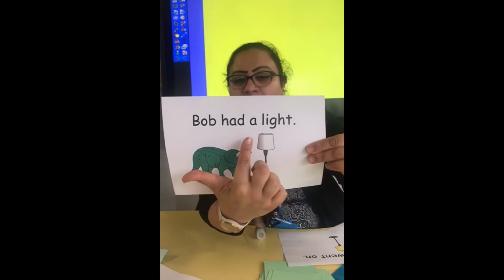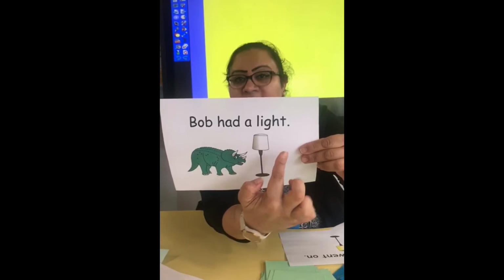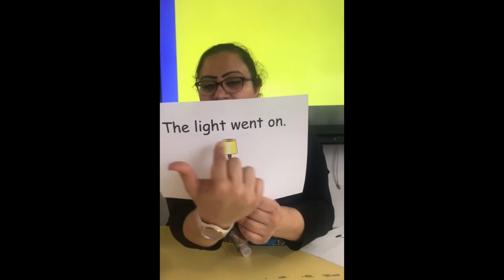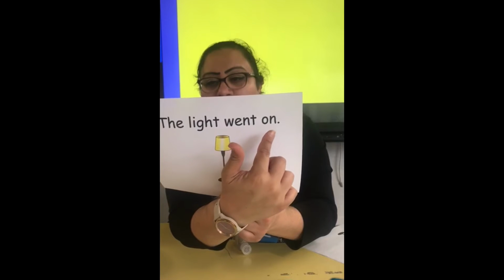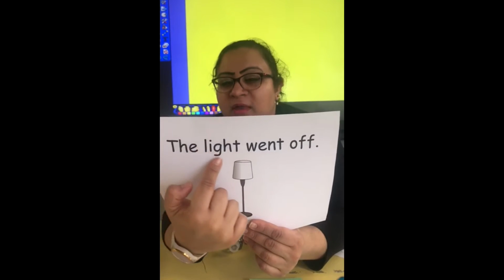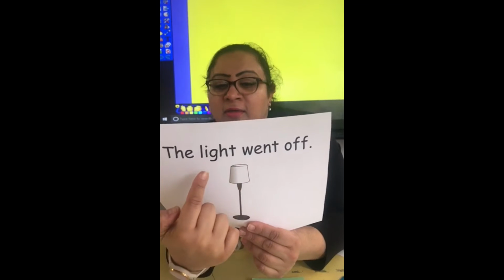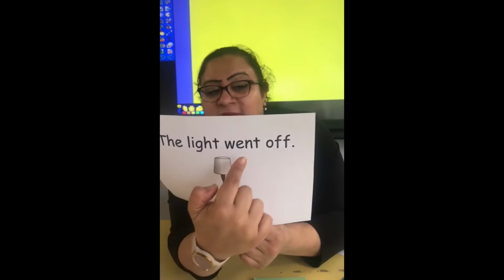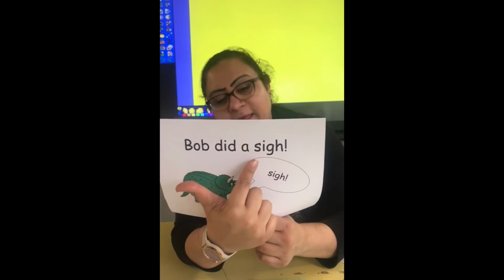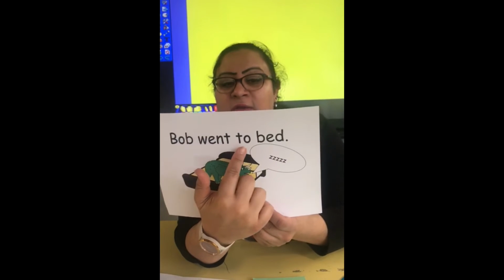Bob had a light. Light. The light went on. Can you have a go at reading this word? Light. Fantastic. Light. The light went off. Bob did a sigh. Went to bed.